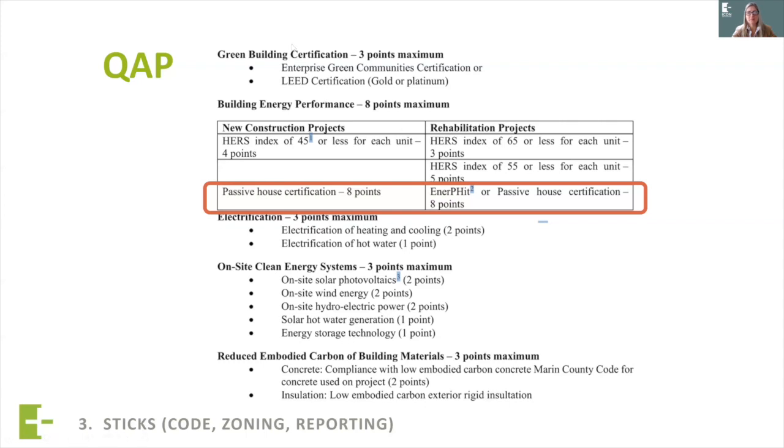So you can see at the top, I can move my hand. I think it was 3 points for LEED and Enterprise Green, 4 points if you're willing to do a HERS approach, and 8 points for Passive House. So that definitely moved the needle. And I can't think of a single affordable housing project since this occurred, certainly none in our office, that is doing anything other than Passive House.